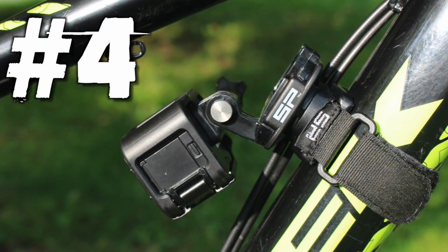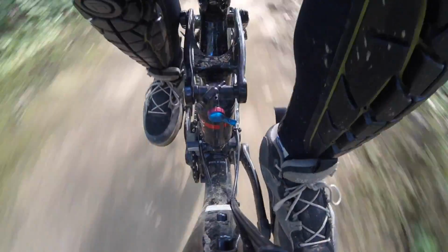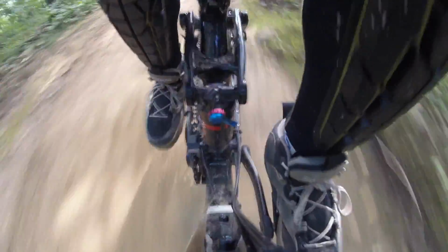Number 4. The suspension mount. Anytime you can add some extra footage of your bike working hard is a good idea. Mounting a camera near your rear shock, if you have one, shows your suspension moving around. Though not an angle to show for a long time, small clips really look great.